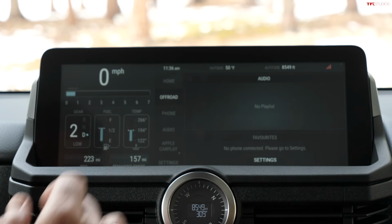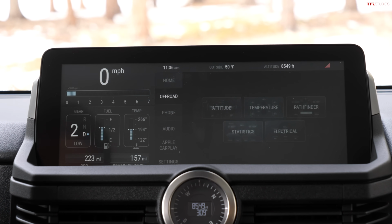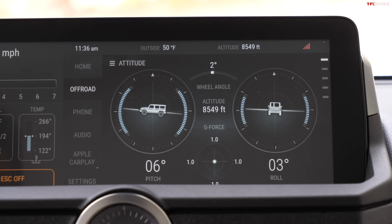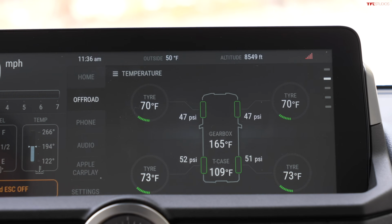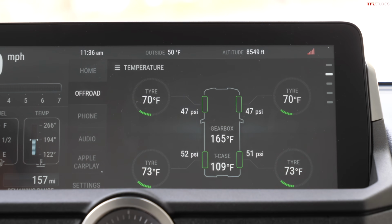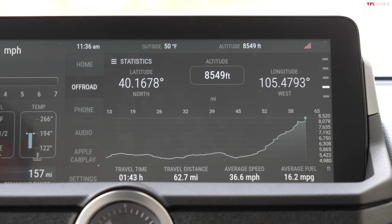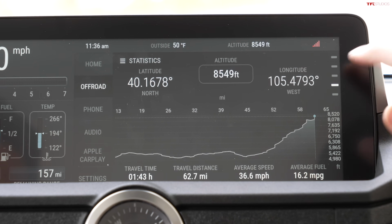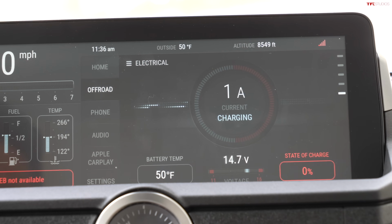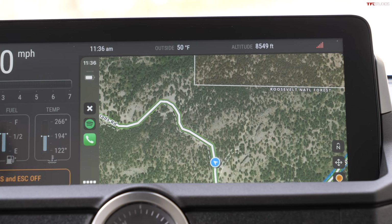All right, let's look at some of the off-road pages, which are pretty cool. Please wait. There we go. Takes a second. So we've got vehicle pitch and roll, which is nice. That's pretty cool. You can go to the next one. That gives you your tire pressures, temps. That's nice to have too. And tire spelled T-Y-R-E. Very British. What else do we have? Oh, we have altitude. That's interesting. We can see a little bit how our elevation has changed, and then we've got our battery state. And then since we have Apple CarPlay, we also have Onyx Off-Road.